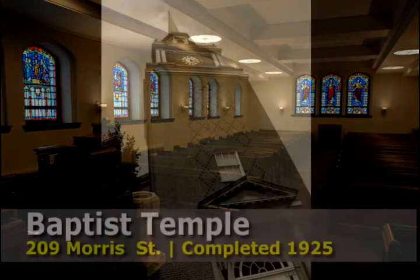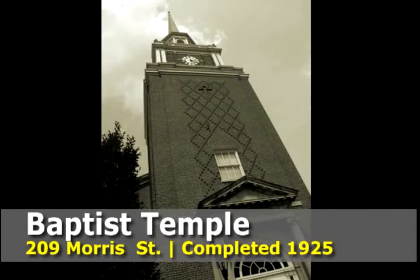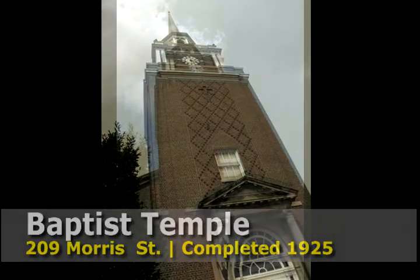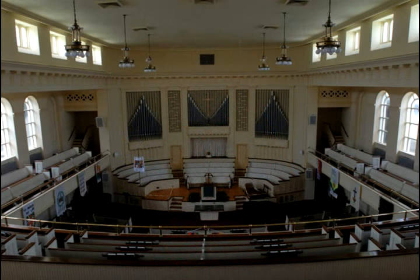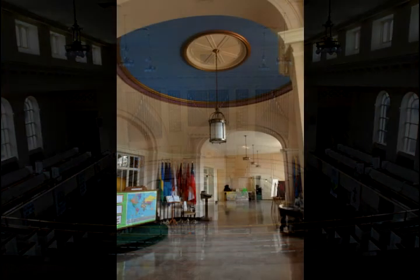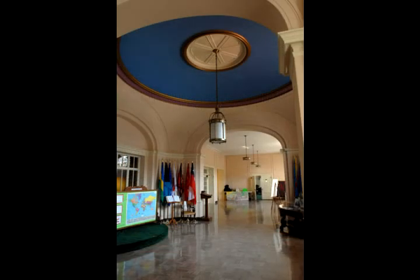The Baptist Temple, designed by New York architect Ernest Flagg, was completed in 1925. It's the youngest of these 6 churches. For sheer elegance, you can't beat this sanctuary and the rooms that surround it. The sanctuary was to be the center of everything. Even the hallways offer breathtaking views and lines.